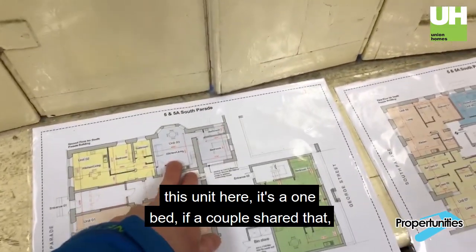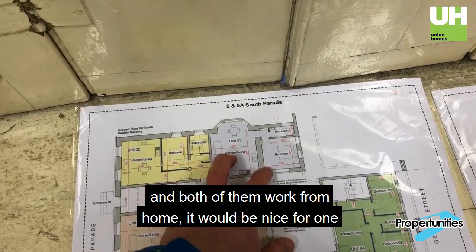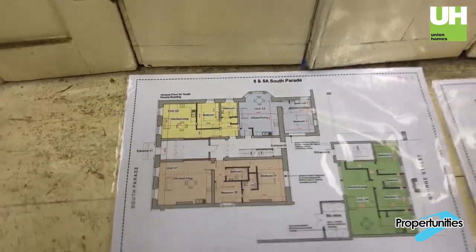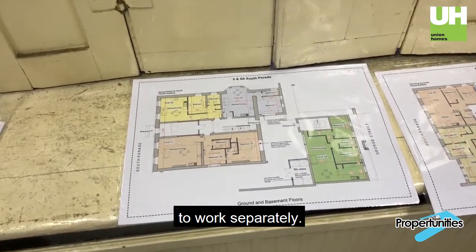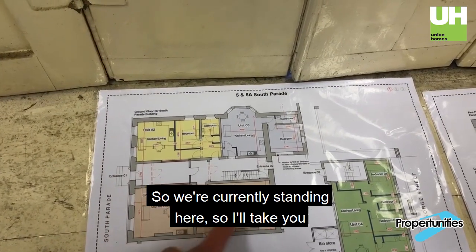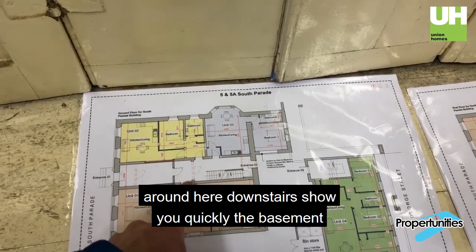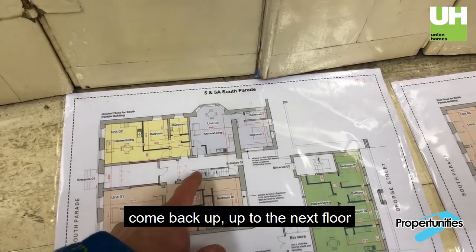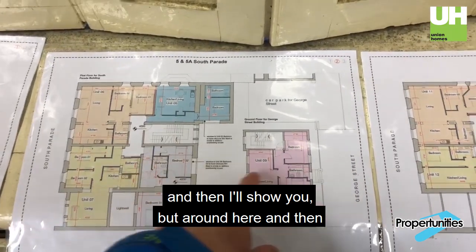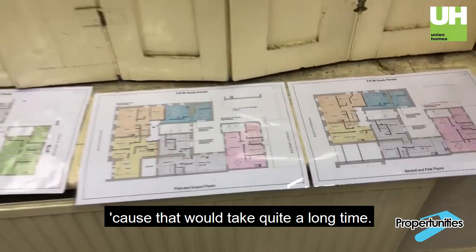For example, this unit here is a 1-bed. If a couple shared that and both of them work from home, it'd be nice for one of them to go elsewhere downstairs into the basement to work separately. So what I'm going to do, we're currently standing here, so I'll take you around here down the stairs, show you quickly the basement, come back up to the next floor, and then I'll show you a bit around here and then into the rear unit. I'm not going to show you the whole thing because that would take quite a long time.